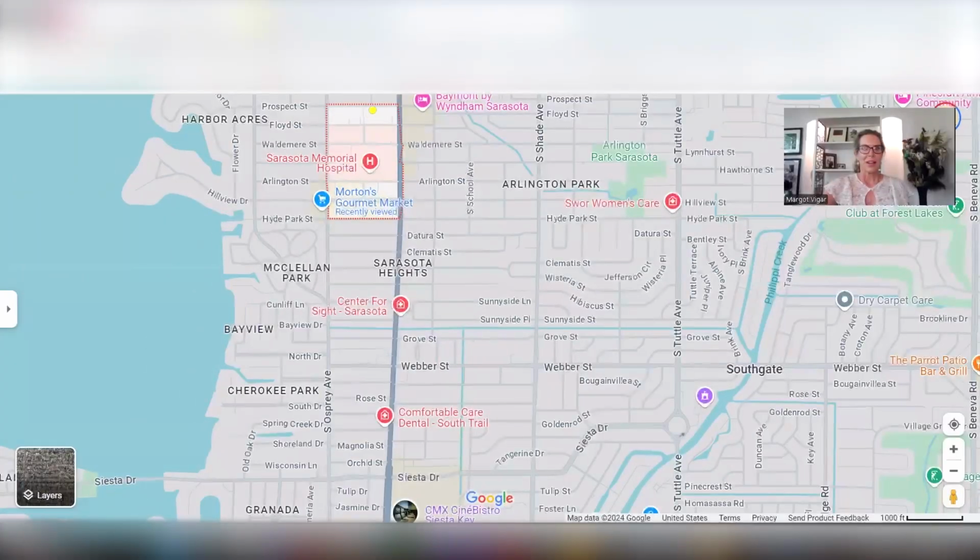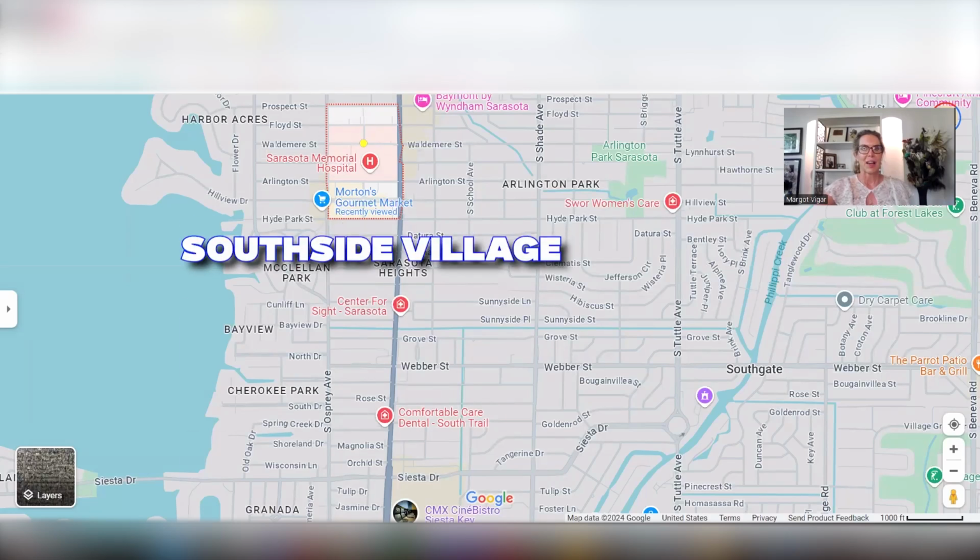Hi friends, I wanted to go ahead and give you a map tour of Southside Village and the 4 properties that I showed you today. I know it can be a little bit confusing when you're not in the car with me, so you can see the distance from one property to the other, how close they are to Southside, where that is compared to downtown Sarasota, and that sort of thing. So I'm going to pull up Google's map, and I'm going to share my screen and point out those things to you. This right here is Southside Village.